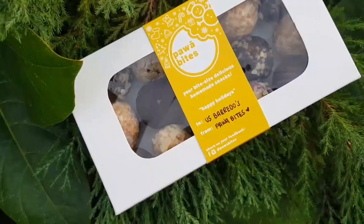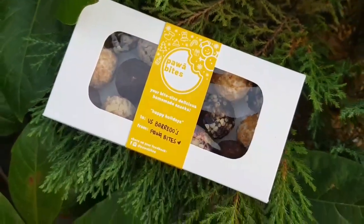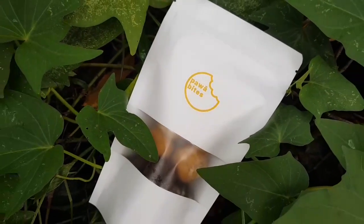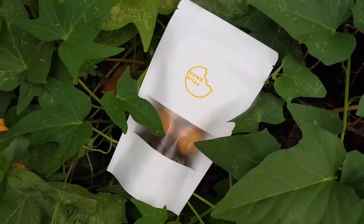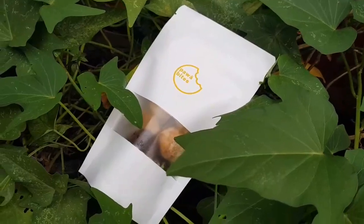I really love the packaging. I like that it's simple yet very straightforward, and also they are offering delicious bite-sized homemade oatmeal chocolate ball snacks, and it's so perfect as a guilt-free dessert option for those who are on a diet.